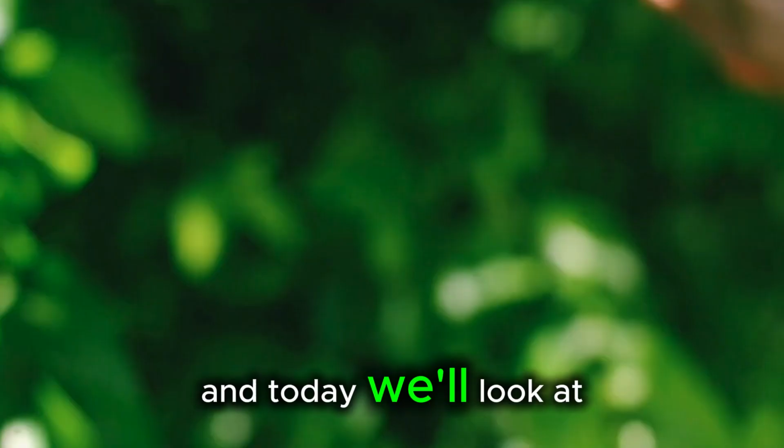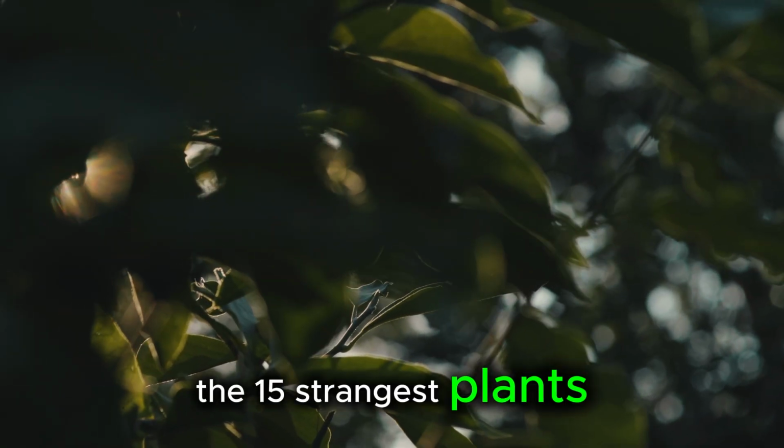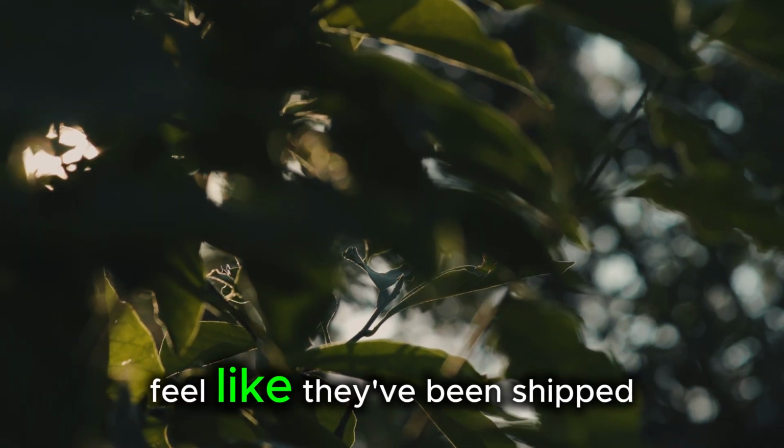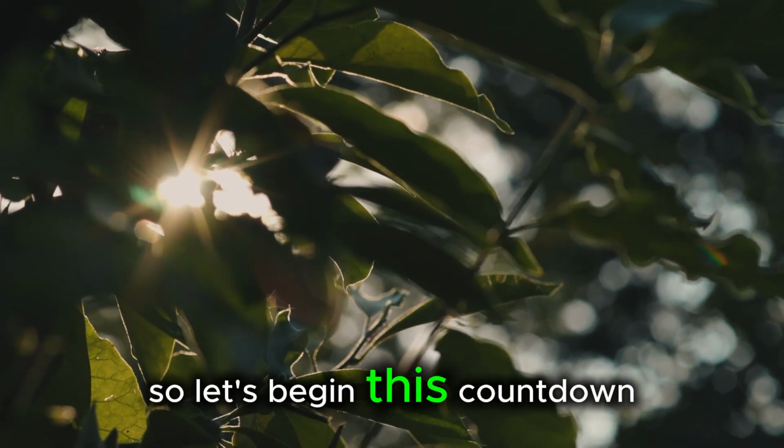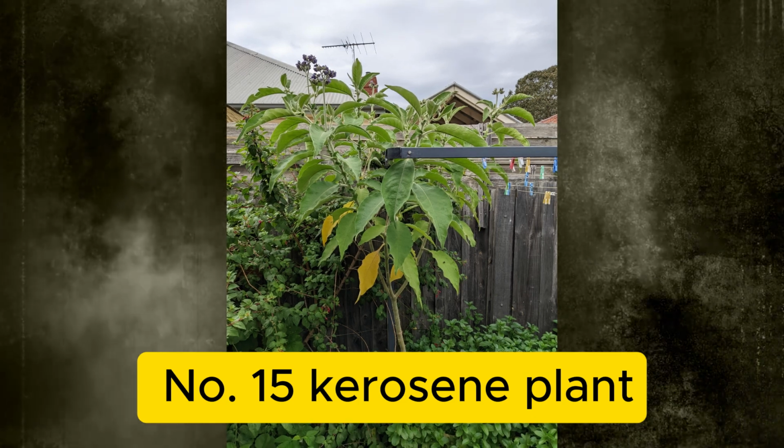They're real things. And today, we'll look at the 15 strangest plants so unusual they feel like they've been shipped in from another planet. So, let's begin this countdown with Number 15. Kerosene plant.